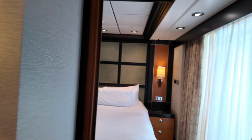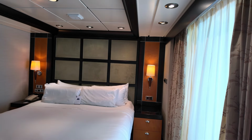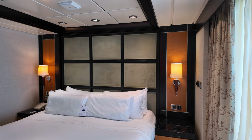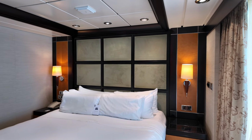You have an additional window here towards your balcony. I will show you that in a second. But yeah, let's go ahead and explore the master bedroom. Once again, as you can see, the decor is very different because this is the decor that you can find only in the Royal Suite on this cruise ship, or again what used to be the presidential family suite.